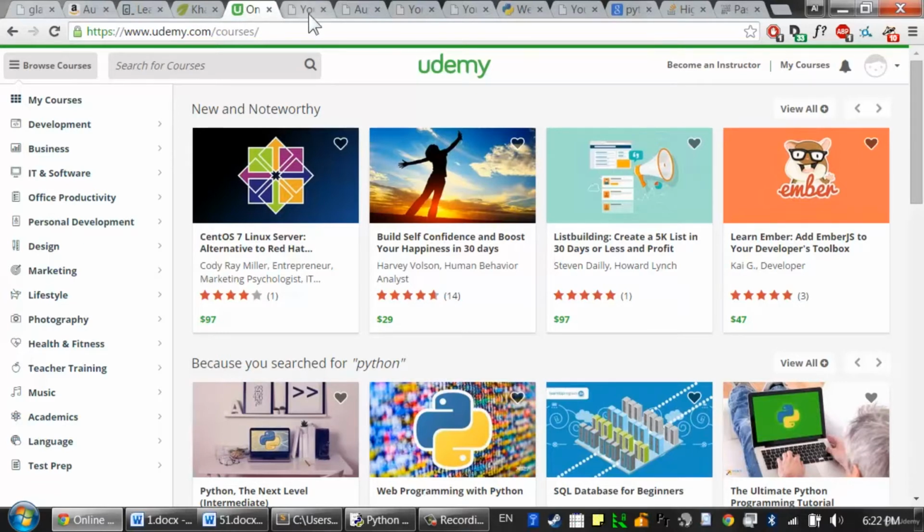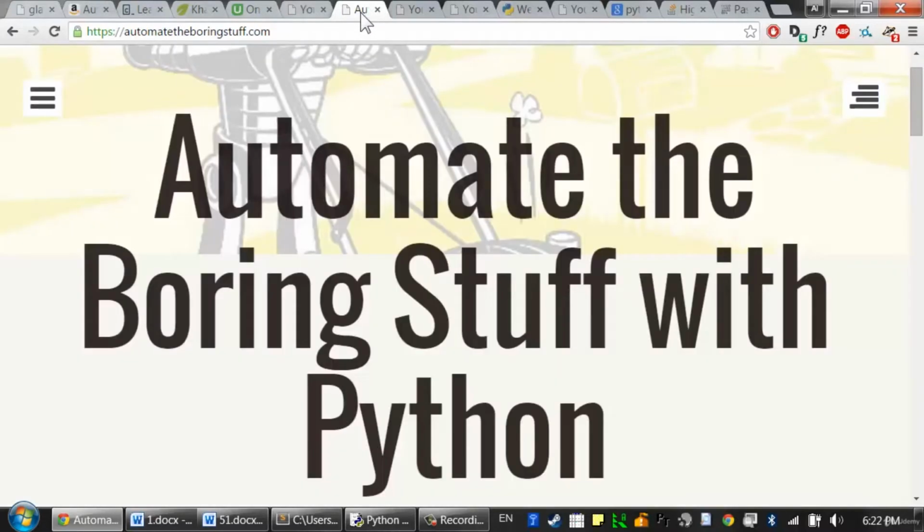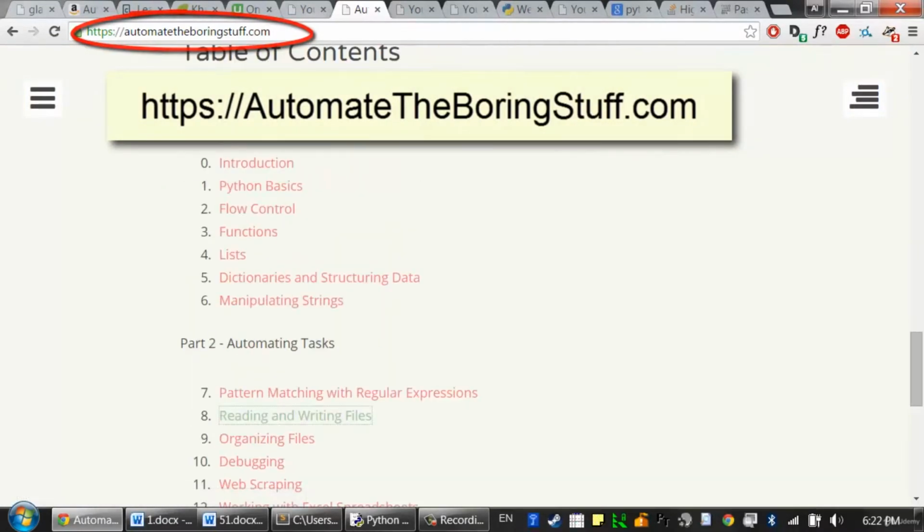But what if you don't want to change careers to software engineering? You're still getting these learn to code recommendations from everyone, mostly from people with a book to sell. By the way, Automate the Boring Stuff with Python is released under a Creative Commons license, so you can buy a print or ebook, or you can read it online for free at automatetheboringstuff.com.